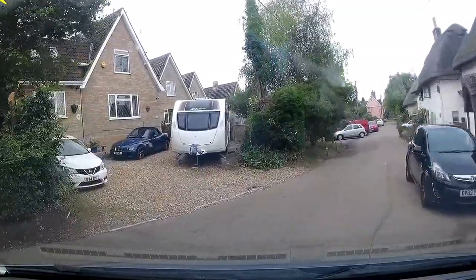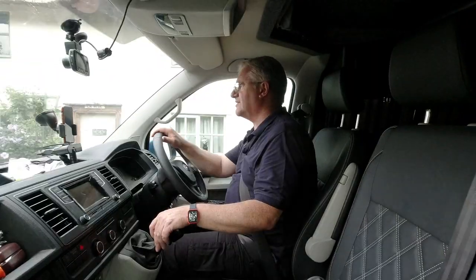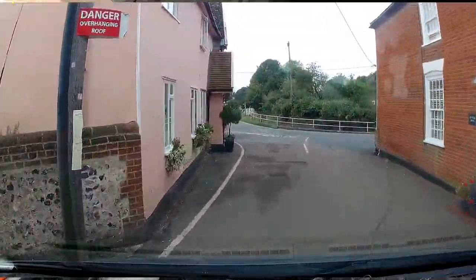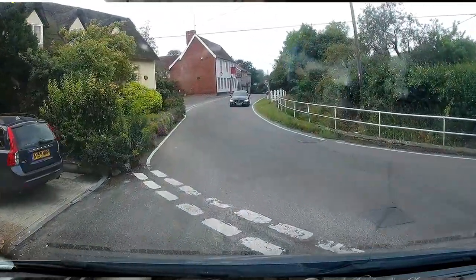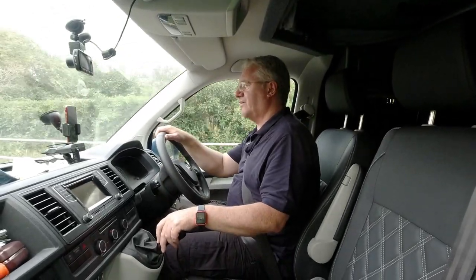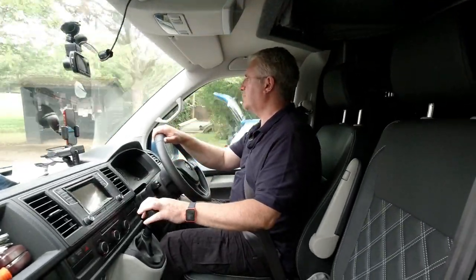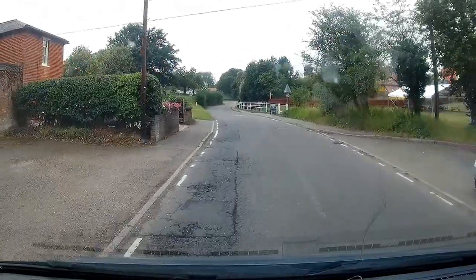back towards the village. And there's a bit of parking there, but I would imagine that's for residents. Don't want to upset the residents. So we turn left into the village. I think there's a bit of a lay-by. Oh, there's a bit of a lay-by here actually. A bus stop. Yeah, we can just park here, I think.